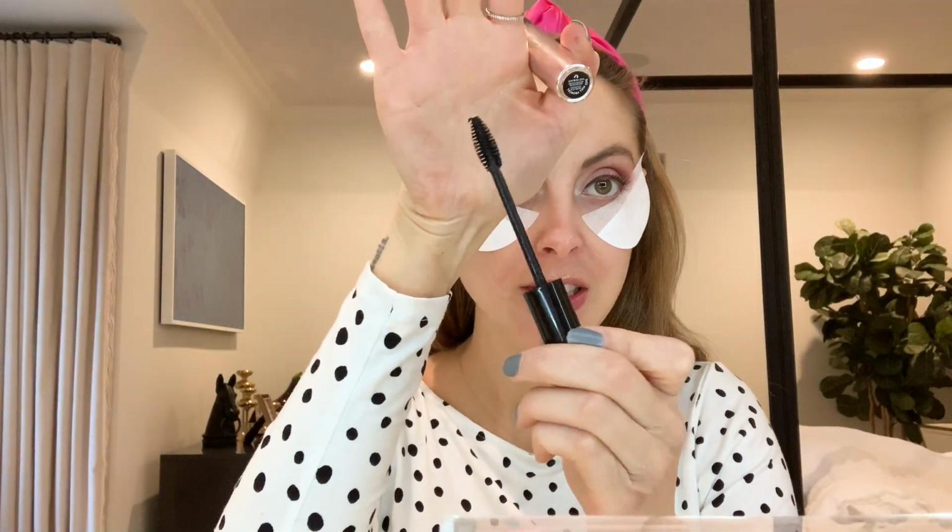Now for the mascara before we move on to the makeup. Okay, so I'm obsessed with this. This is the new Fenty Beauty mascara, Full Frontal it's called. The brush is really cool because it's fat on one side and skinny on the other side, so you can do kind of like a volumizing and a lengthening thing. I'm really into it. Really, really into it.